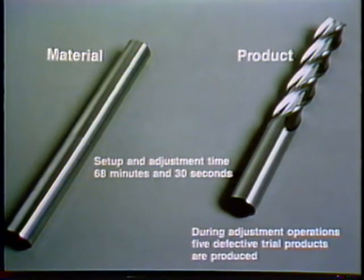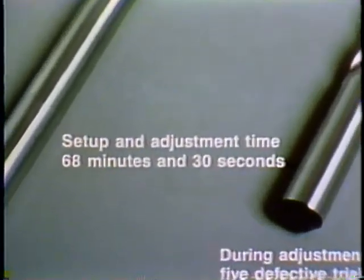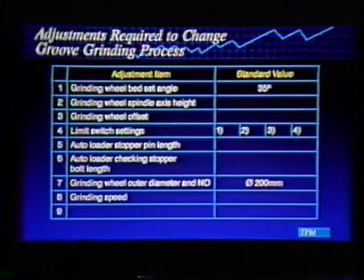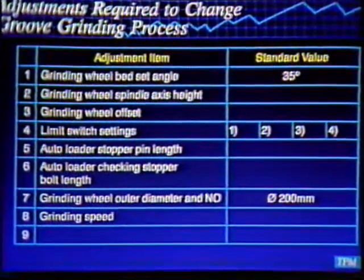After the production run, adjustments involved in setting up for the next product, including measurements, took 68 minutes and 30 seconds. Moreover, 5 trial products produced during the adjustment operations had to be scrapped. At this point, improvement activity aimed at reducing defects to 0 had just begun. Notice on this table that standard values had not been established for 2/3 of the adjustment items.